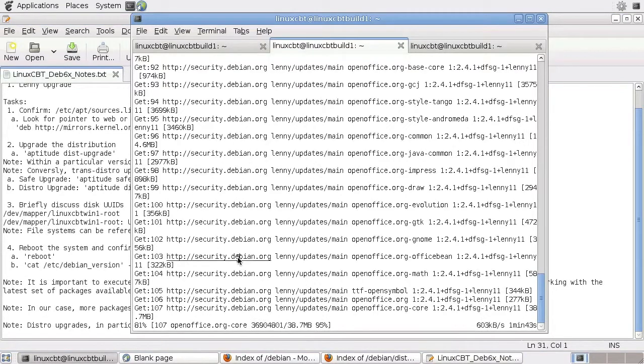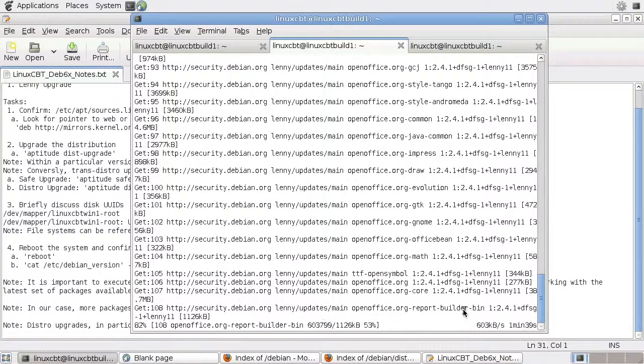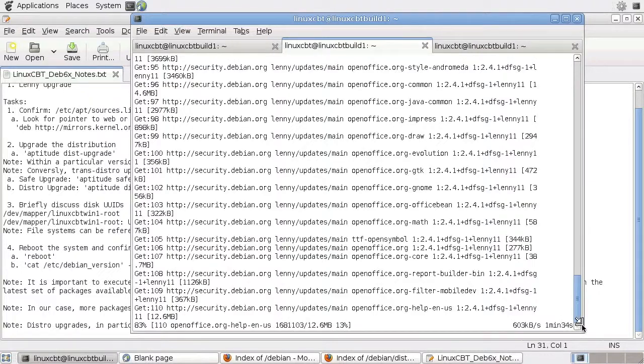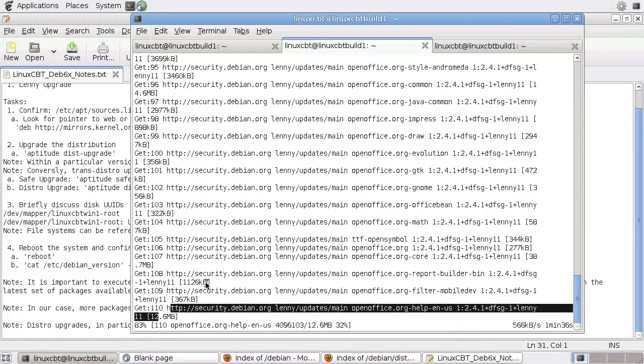So let's see what other packages are coming down. Here's one that's 38.7 megs. And if we stretch this out a bit, we'll be able to see things a little bit better as they're displayed. And this is 12 and a half roughly. This is pulling in the help file. It's not so big as we're already roughly at 70%. So this is moving in nicely, and if your connection rate is faster, it will work as well.